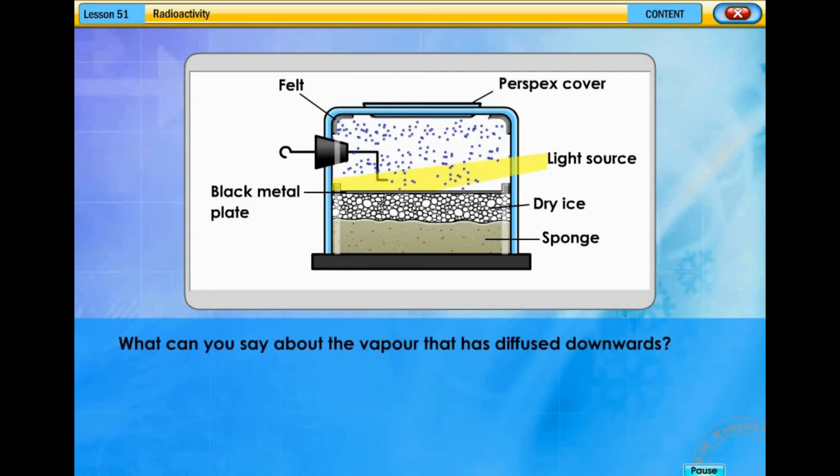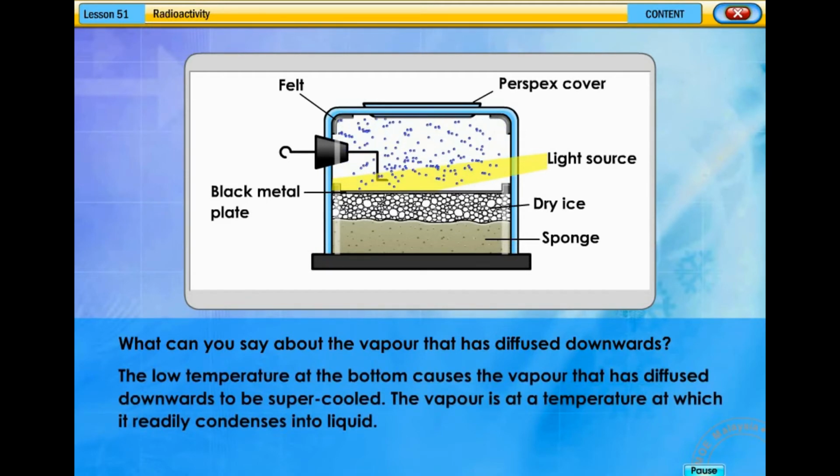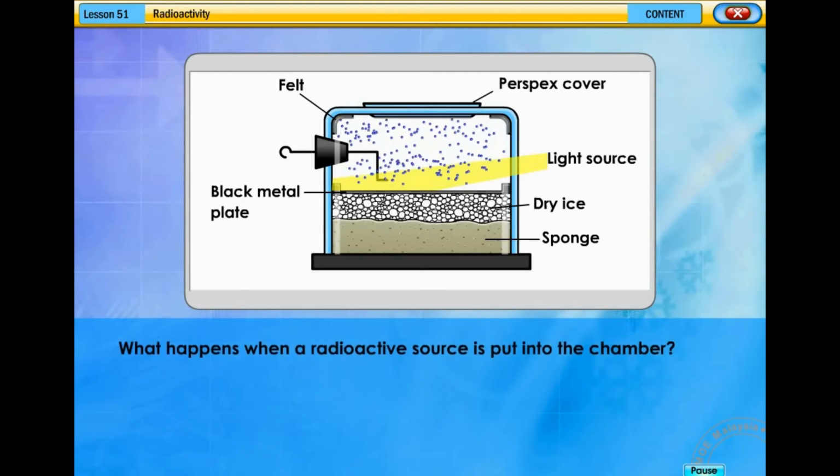What can you say about the vapor that has diffused downwards? The low temperature at the bottom causes the vapor that is diffused downwards to be supercooled. The vapor is at a temperature at which it readily condenses into liquid. What happens when a radioactive source is put into the chamber?